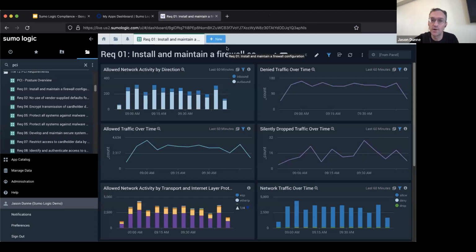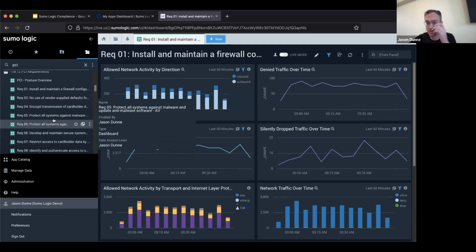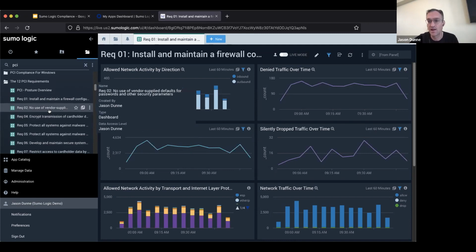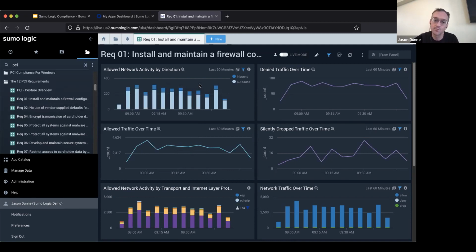So cool, a quick whirlwind backdrop, just to set the stage, and we'll spend the majority of the rest of the time on the 12 PCI requirements, what it looks like out of the box within the Sumo platform, and how you actually navigate to accelerating your PCI compliance requirements, or more broadly, any number of types of compliance you may be looking to ensure for your customer.